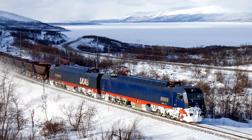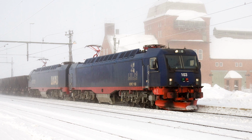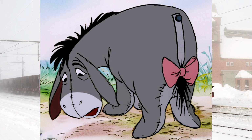They were produced for the LKAB's railway division, Malmtrafik, and they were supposed to haul heavy iron ore trains, which makes me think that it's not Iore, it's Iore, because, you know, iron ore, get it? Get it? I still wish it was Iore, though.